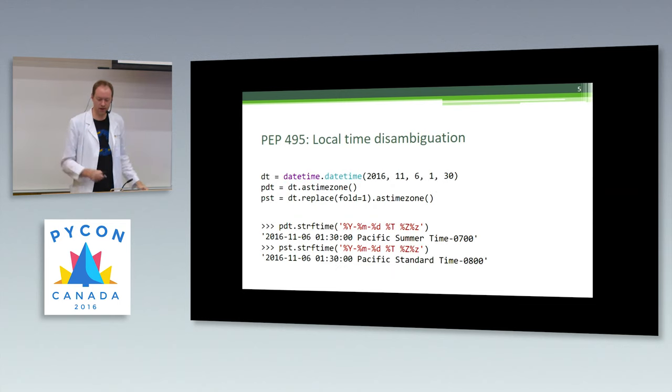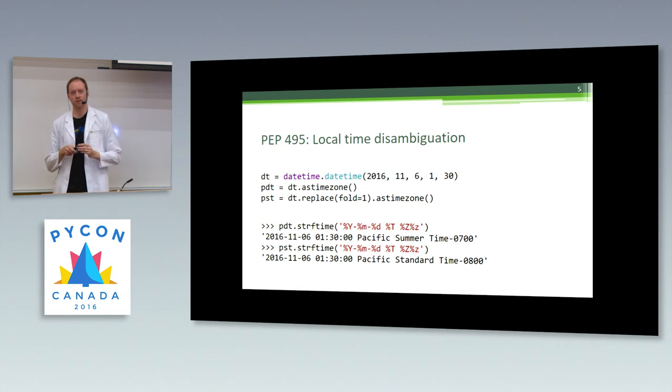PEP 495, local time disambiguation. If you've ever worked with datetimes, you might find this kind of interesting and useful. If you've never have, you're a very lucky individual. Datetimes are a real pain in the rear. So let's all think back a week to daylight savings. 1:30 in the morning, your clock says. So has it been an hour and a half since midnight or 2.5 hours since midnight?